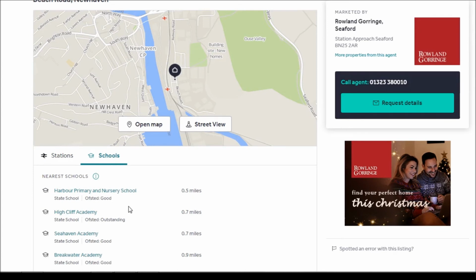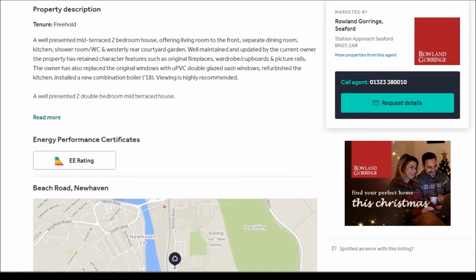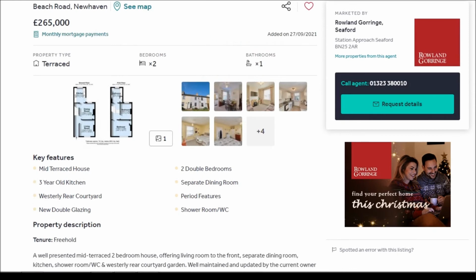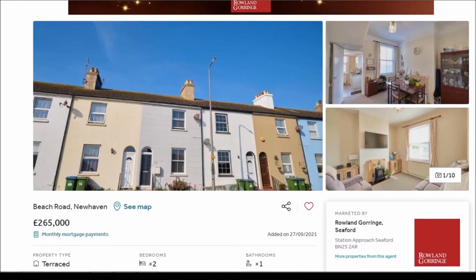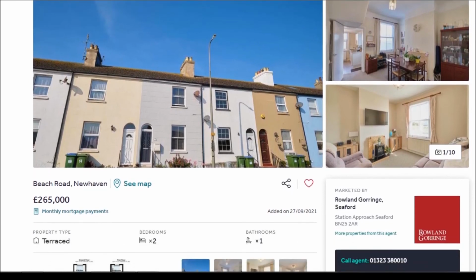And schools: Harbour Primary and Nursery School, 0.5 miles. Highcliffe Academy, Ofsted Outstanding, 0.7 miles. That's helpful as well. Sea Haven Academy, 0.7 miles. Breakwater Academy, 0.9 miles. So it goes to show you obviously can't get a huge place in that area, and you've got to be a fair way from the centre of town even to get something that's 2-bedroom, but it's still decent.